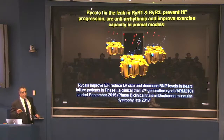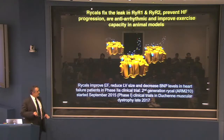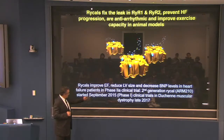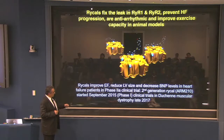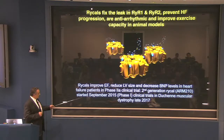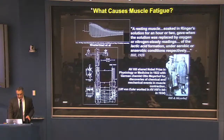So all other known ion channel modulatory drugs, or most of them that I'm aware of anyway, either block or activate a channel and have a lot of side effects. These drugs seem to be well tolerated, and in clinical studies, they improve the function of the heart, ejection fraction. I didn't show you these data, but they reduce the size of the heart, which is a good thing in heart failure treatment, and decrease that marker for heart failure. And those are phase 2A trials. The second generation Rycal, called ARM-210, started phase 1 in September, and that should be completed in April. And as I'll show you in a moment, on the basis of preclinical studies, we are going to progress to studies in Duchenne muscular dystrophy.